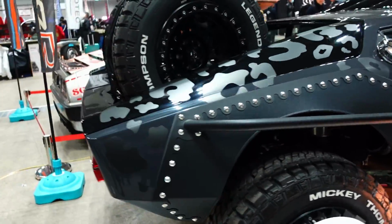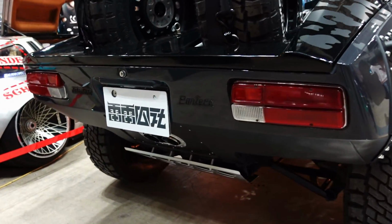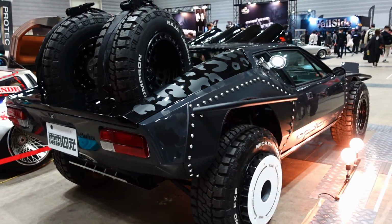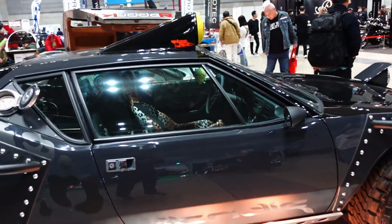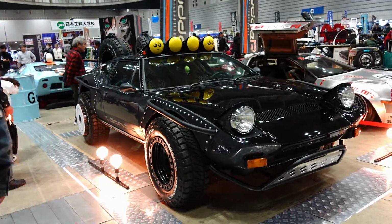I don't know. I gotta find a placard for this thing, but it is a Pantera. Holy cow! I don't know if I've ever seen a Pantera in Japan, but definitely not a Pantera like this. Wild. This is putting LZ Safari BNR32 to shame. What a totally over-the-top build.